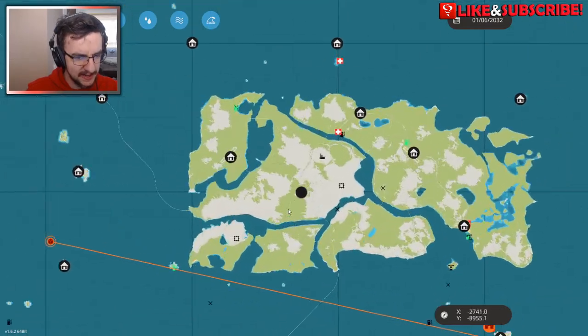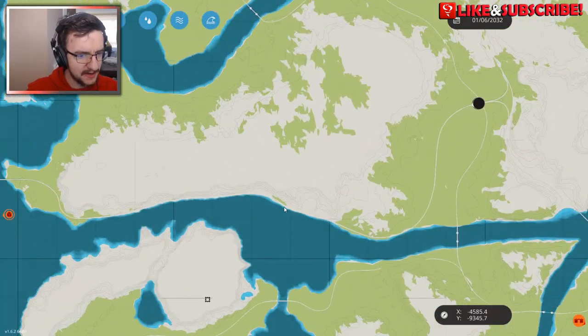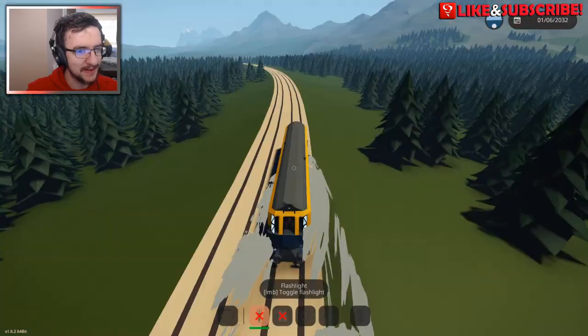Nice. Where does this actually take us? So, we're gonna go this way. It takes us around the mountains, and then it takes us all the way to Terminal Komodo.